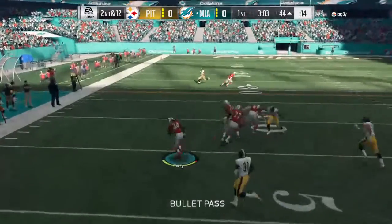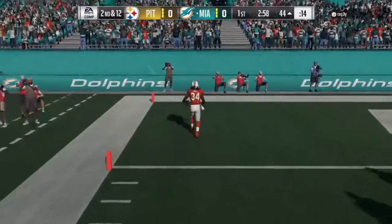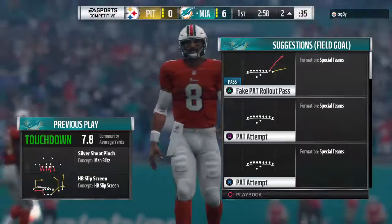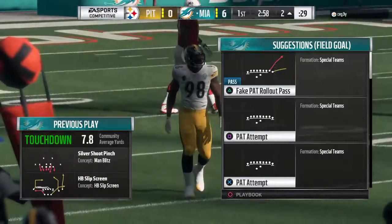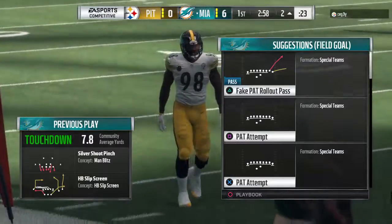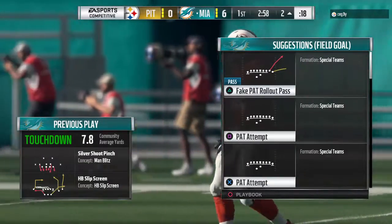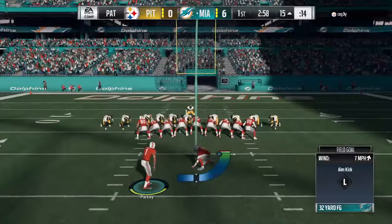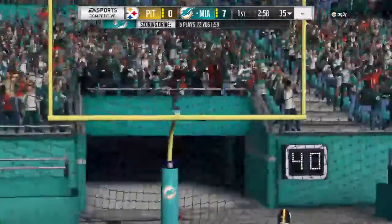Again, he'll drop to throw. Now they go screen. It's complete. There he goes inside the 30. And all the way in for a Miami touchdown. A big play there. 44 yards. And the Dolphins are going to take a first-quarter lead. Cody Parkey is on now for the point after. And that makes it 7-0 Dolphins.